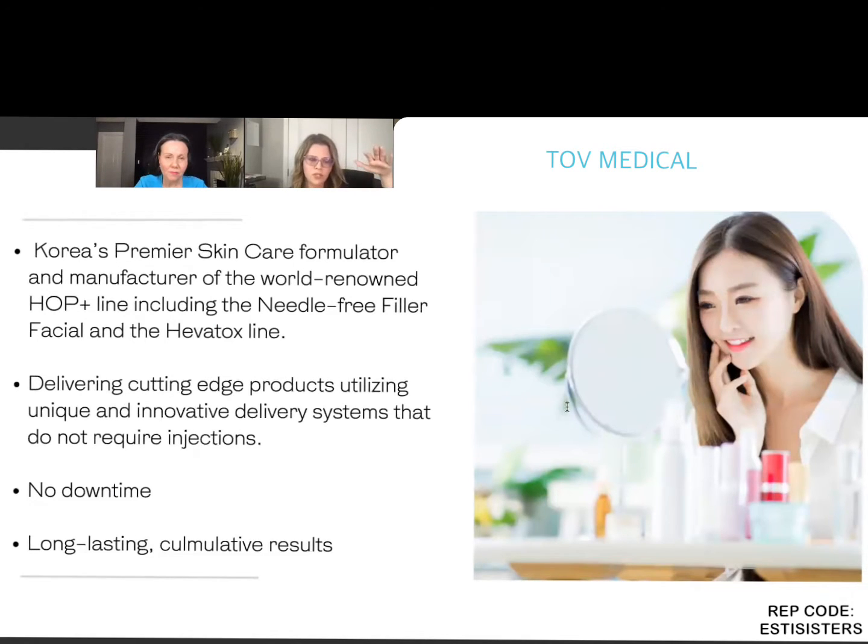Remember I said on the bottom of the box, there's TOV, that's the manufacturer. They are very well known out in Korea, and they are producing this HOP line. They started with one product and then have evolved from there, and they continue to introduce new products that are part of this line that each in and of themselves are powerhouse, standalone products, cutting edge delivery systems. They provide ingredients that don't need injections. We're talking about volume enhancing, topical neurotoxins to smooth out lines and wrinkles. There's no downtime associated with any of these products, and yet they're delivering filler-like results to our clients.